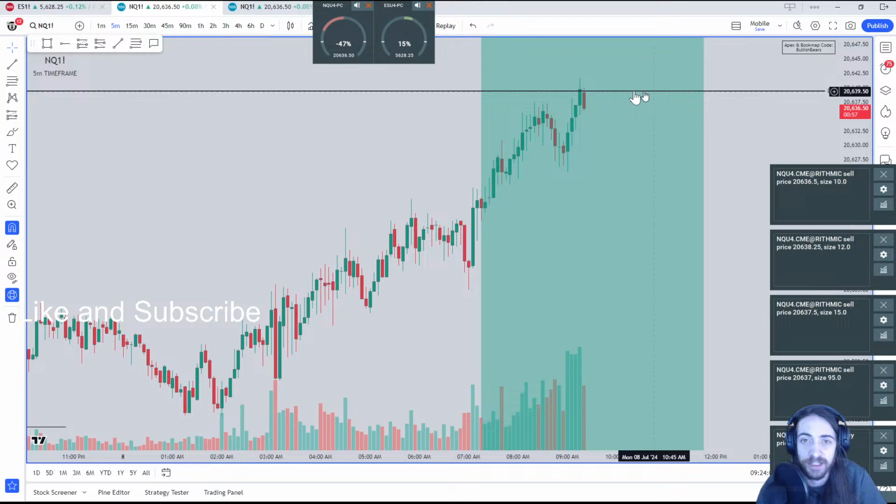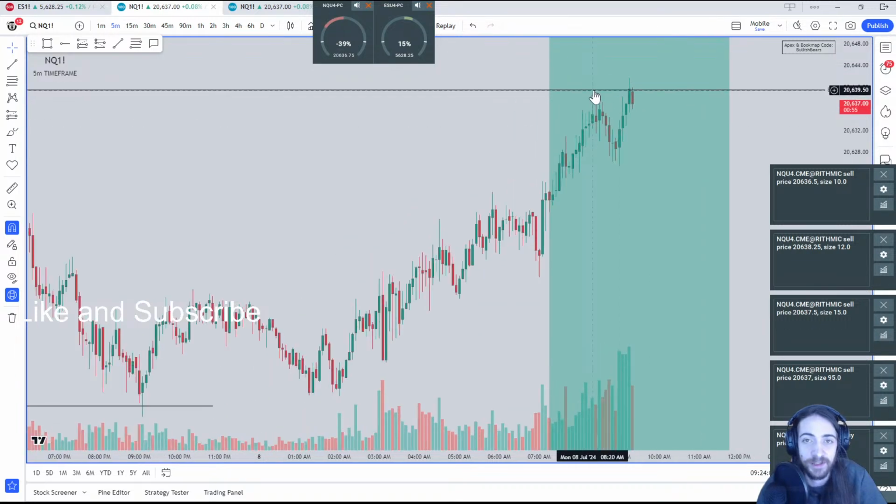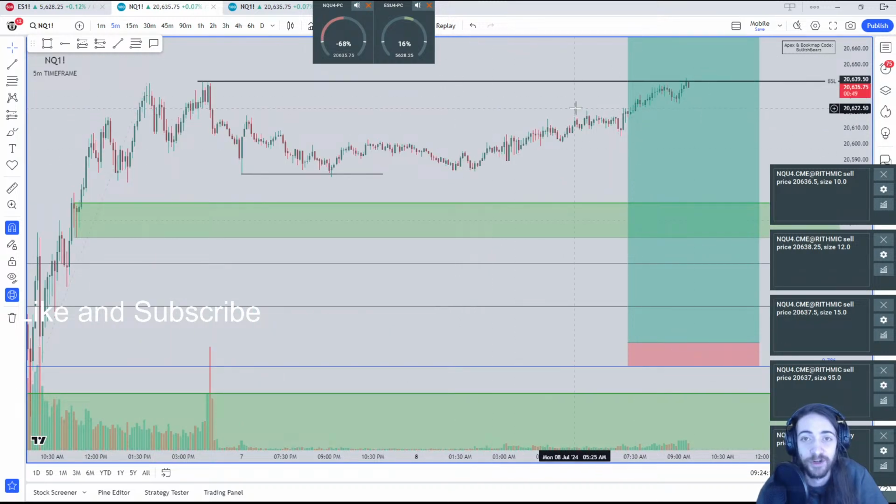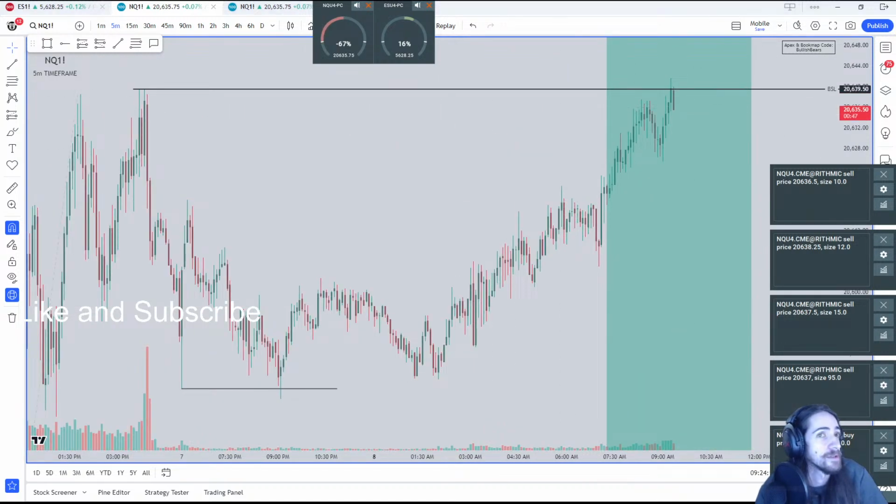Now look where we're at right here. So we are rejecting that buy side liquidity. Again, just because it's there doesn't make it high probability, right? We're still fighting against the trend and it's pre-market as well. We have Bookmap in the back. That's the sound effect you guys hear.